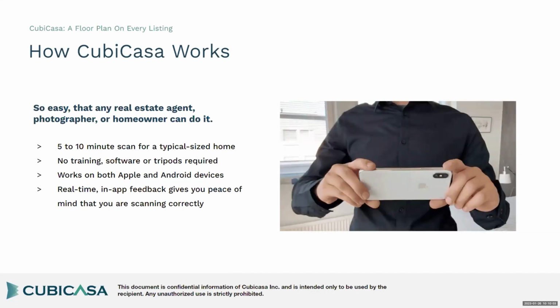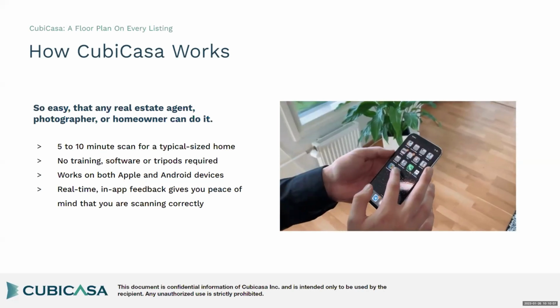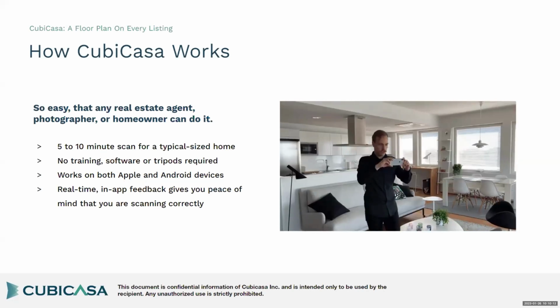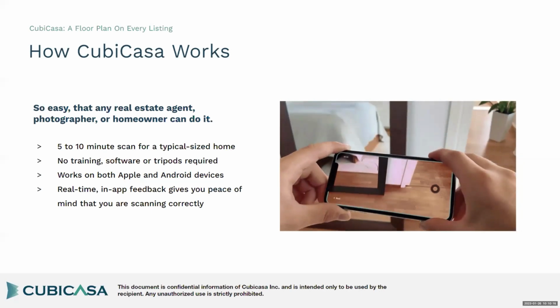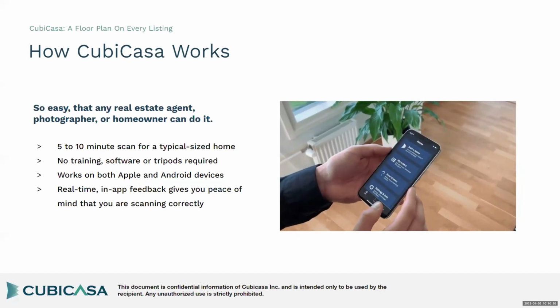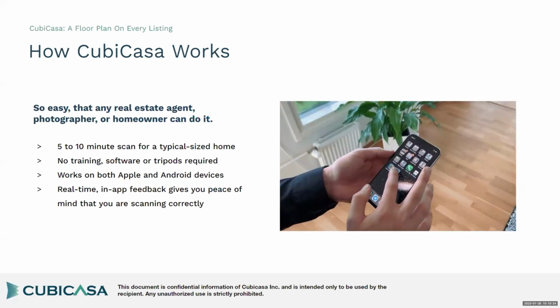On average, it takes about 5 to 10 minutes to scan a typical size home. My home is probably a little bit above the typical size. I have a 3,500 square foot, 2-story home. It has a porch on the front, a patio on the back, and a 2-car attached garage. And I scanned my entire property in 12 minutes. And that was on my first attempt. After doing it multiple times, you should be able to get faster at this.